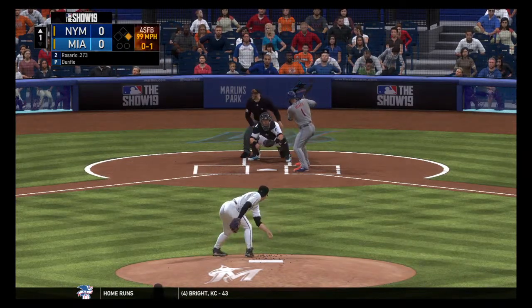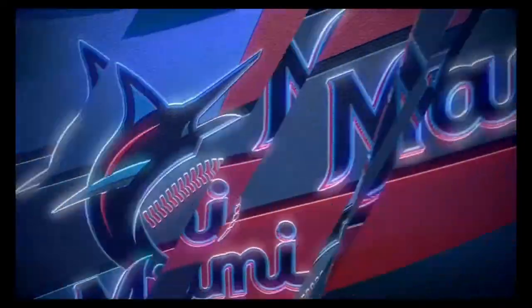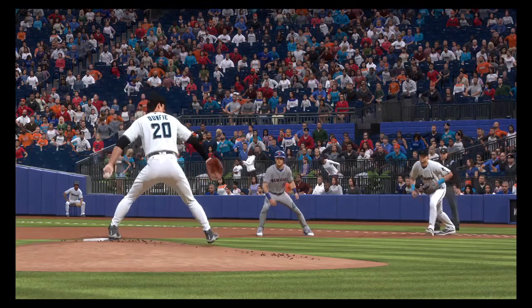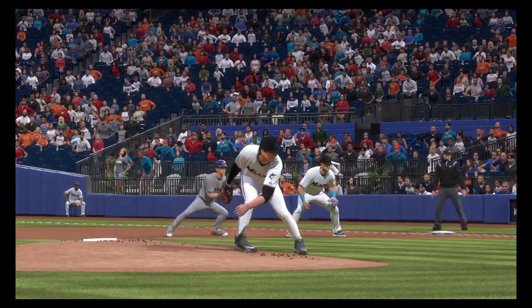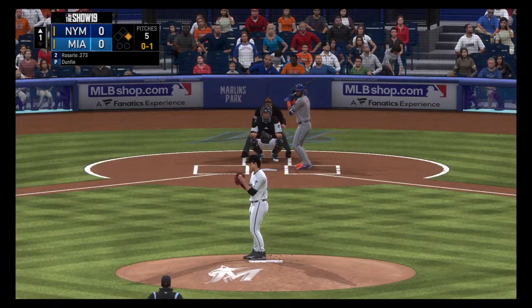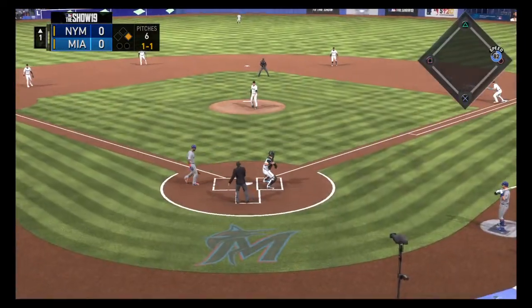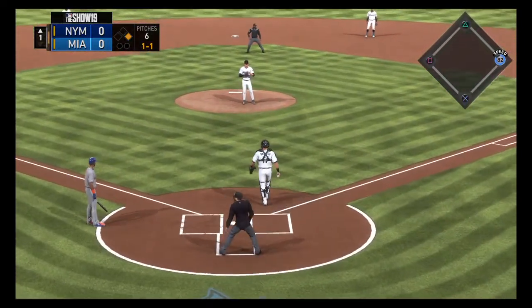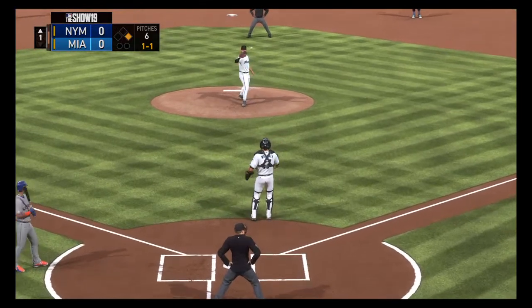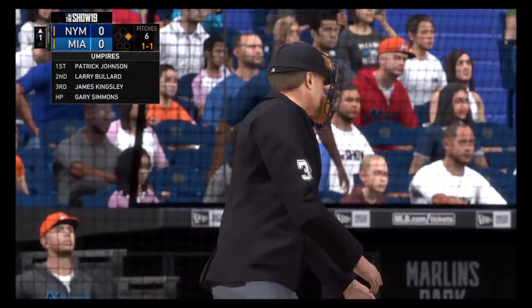Ready to deliver. Here's the first pitch. A high fastball is in there. The 0-1 delivery. And they pitch out here, but nothing's going on. And set up behind the dish is Gary Simmons as you see the rest of our umpiring crew there.